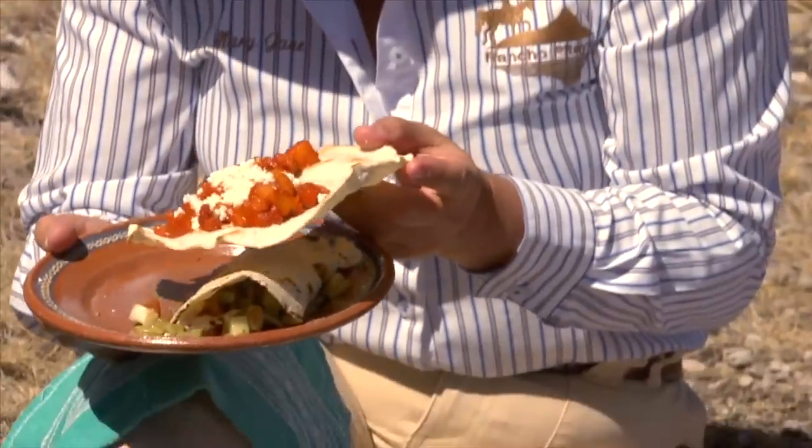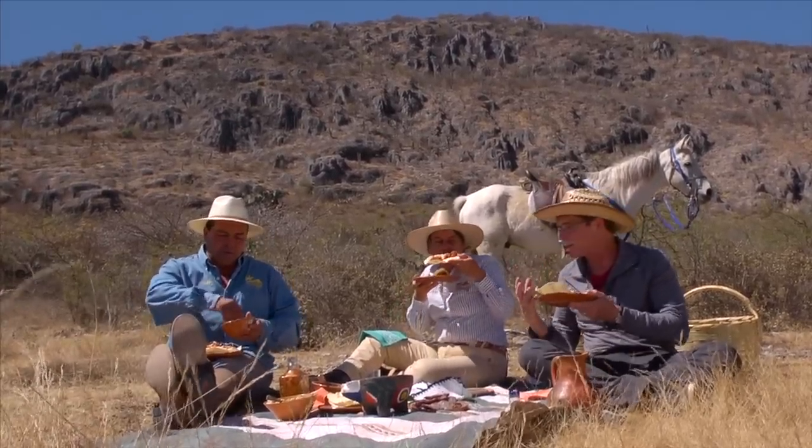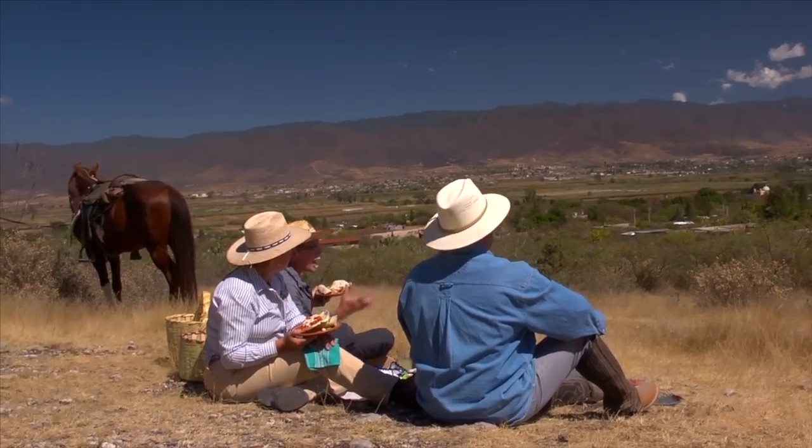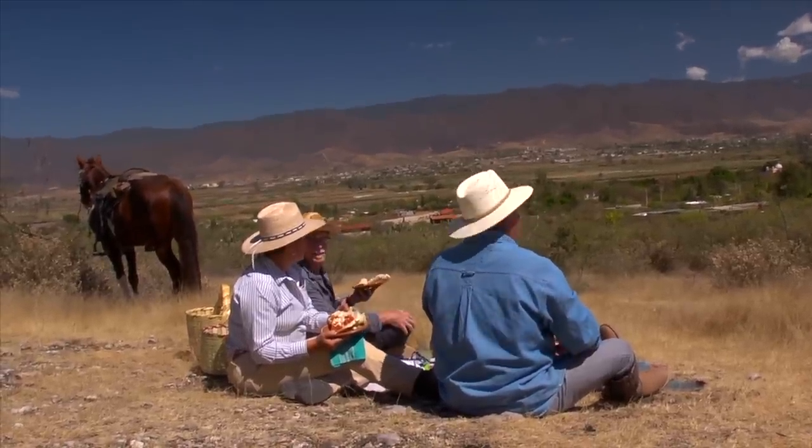Out here, looking at this vista, and all of these flavors, it's the perfect expression of this patch of earth. And you know that there's just such an incredibly seamless relationship between these flavors and this place.